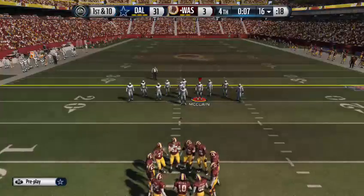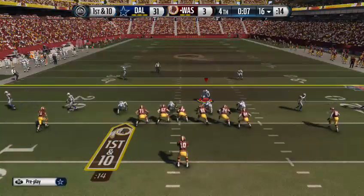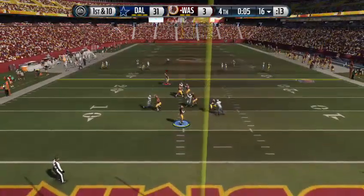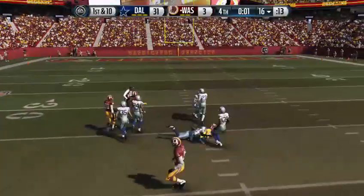The Redskins bring their offense back onto the field for their next drive. Wilson set, empty backfield. Drop back, shotgun formation. Long ball to DeSean Jackson. What a catch.